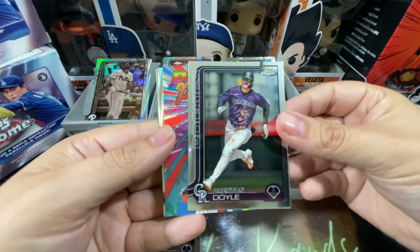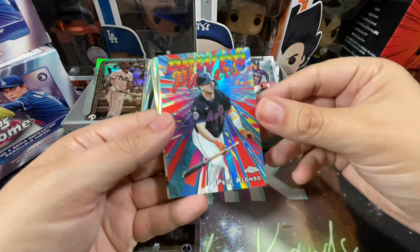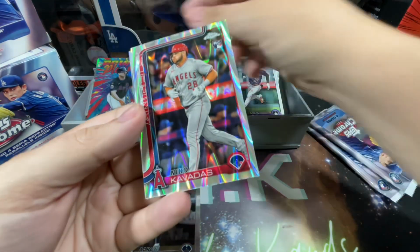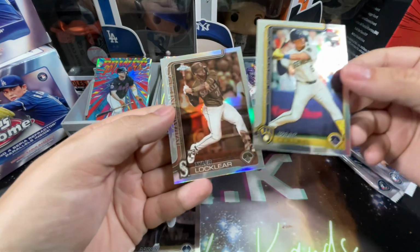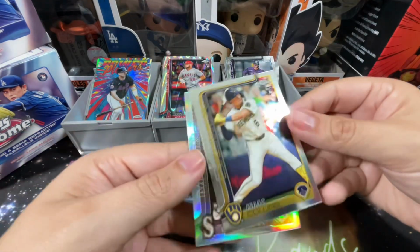Brenton Doyle. There we go. Power players, Pete Alonso. Gorgeous card, man. Gorgeous. And we have a Nico Cavades, Isaac Collins, and a refractor, or a sepia refractor of Tyler Locklear.